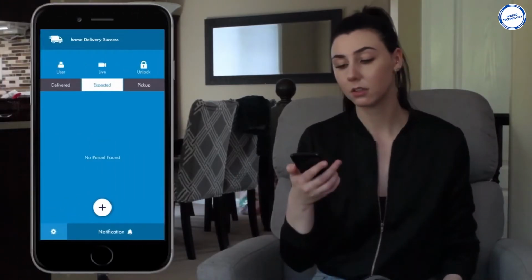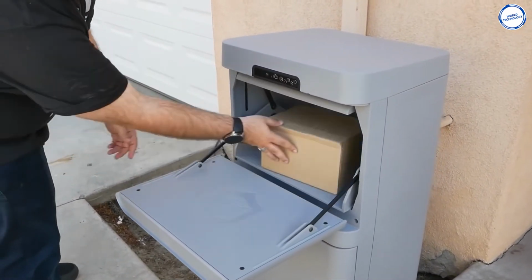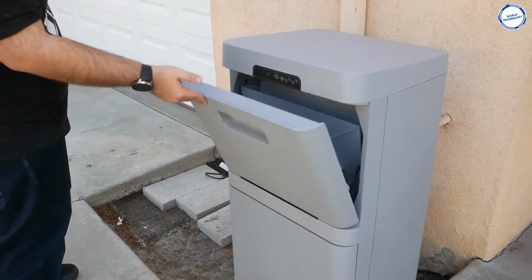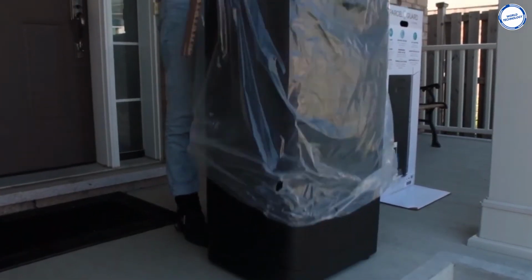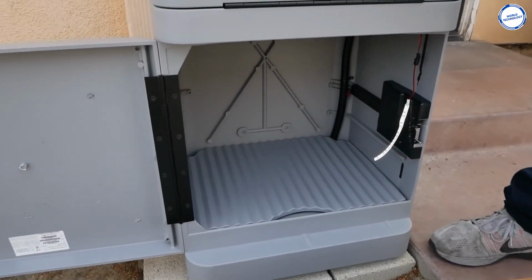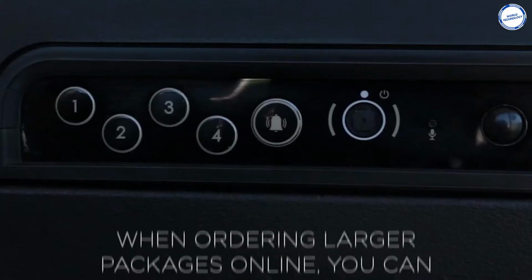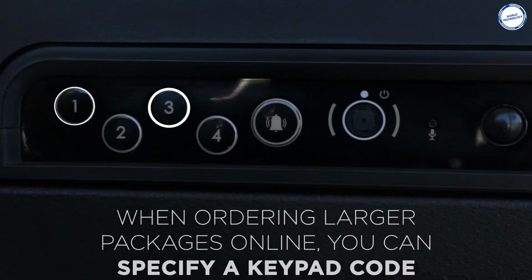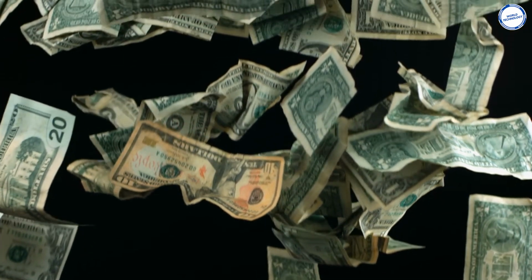tracking your deliveries. The Parcel Guard has a drop-in slot for smaller parcels and can be opened with a code or the mobile app, and you'll receive a notification that your package is secure. It can make phone calls between a parcel courier and a customer if the box needs to be opened remotely. Or you can unlock your unit from any smart device anywhere. You can also add a code to unlock the bottom compartment for your larger packages. The price is about $400.